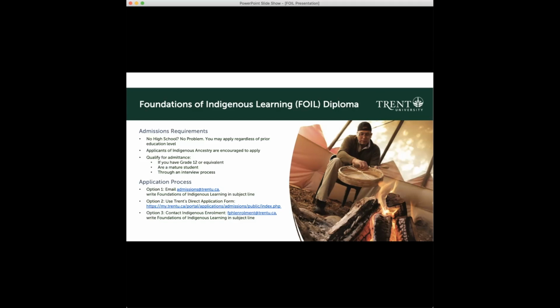Again, there are three different options listed here for the application process. You can email admissions@trentu.ca and write Foundations of Indigenous Learning in the subject line. You can use Trent's direct application form, which you can also access by contacting admissions or contacting myself at fphlenrollment@trentu.ca. The third option, just to reiterate, is contacting FPHL enrollment. That email is up there on the screen. Again, write Foundations of Indigenous Learning in the subject line.